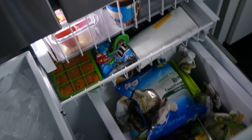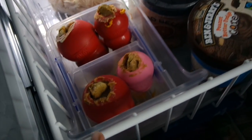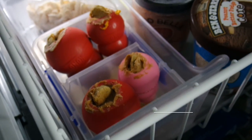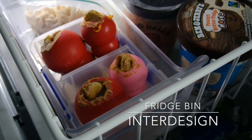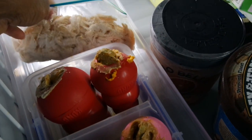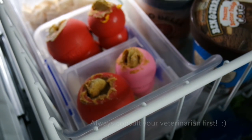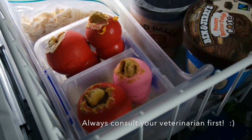We also keep some of Clover's little food and treats in the freezer. Things that we keep for him down here are little Kong treats. Now these are the Kongs. Inside there's just some berries, maybe some carrots, a little kibble, and some peanut butter on it to make it really tempting. And there is some boiled chicken for when he doesn't feel good in the tummy and he has to have boiled chicken and rice.